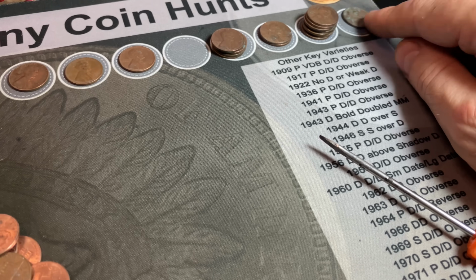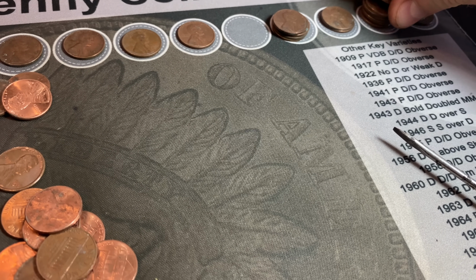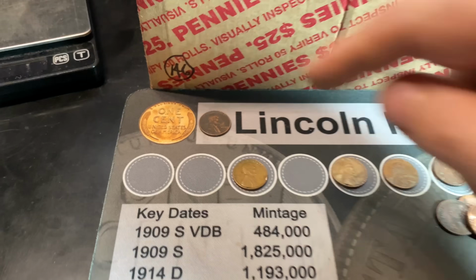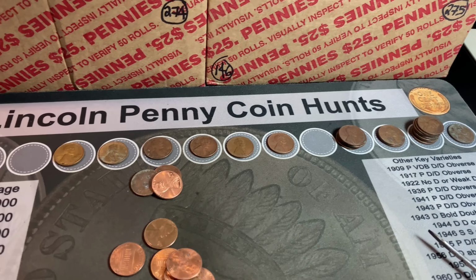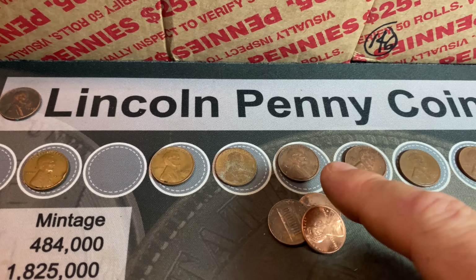Give me a second here. We have 1, 2, 3, 4, 5, 6, 7, 8, 10, 14, 15, 16, 17, 18, 19, 20, 21, 22 wheat cents in the first 27 rolls. And I know they're not in great shape, but it's always fun finding them. Hopefully we get some oldies mixed in here.